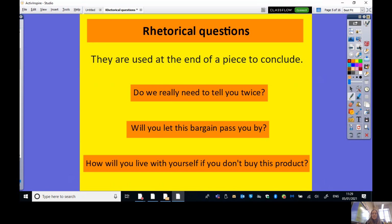So we use them to conclude, to wrap up our advert and try to convince somebody to buy it. So now we're definitely trying to sell them on the product. Do we really need to tell you twice? Will you let this bargain pass you by? How will you live with yourself if you don't buy this product? So it's at the end to make them go, oh yeah, I need to go and do something about it. I need to go and buy that product.